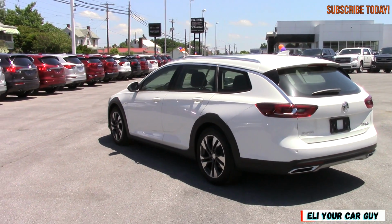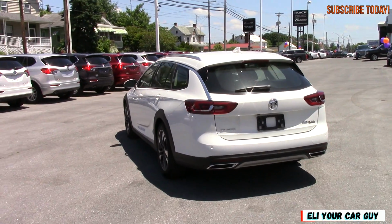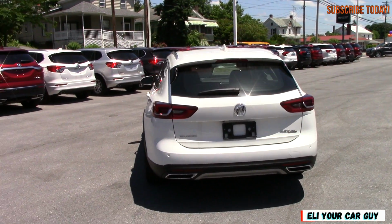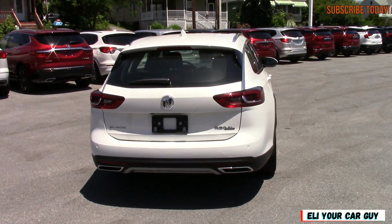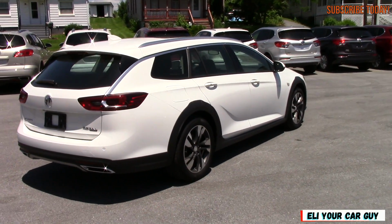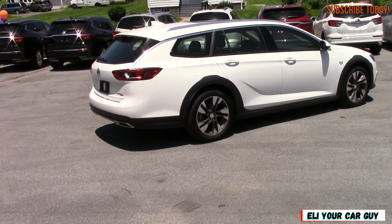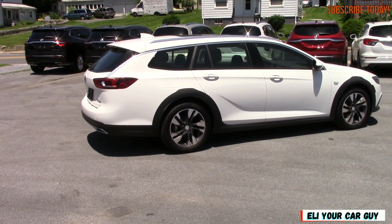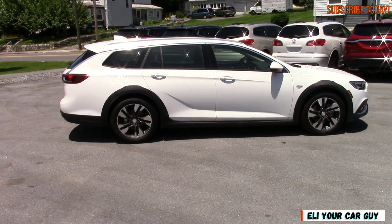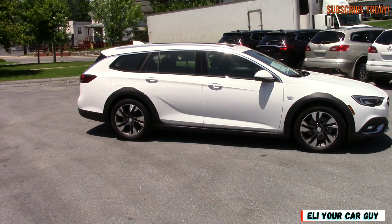Buick refuses to call it a station wagon, and I don't blame them. It is a station wagon in my eyes. It has that appearance, but this is not just your average station wagon. This is a 250 horsepower, 295 pound-feet of torque grocery getter. Just a really much improved station wagon compared to station wagons years ago.